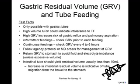A high volume GRV is a sign of tube feeding intolerance. In addition, it increases the risk of reflux and possible aspiration. Unless the GRV is unusually high, it is typically returned to the stomach once it's measured to prevent fluid and electrolyte imbalance.